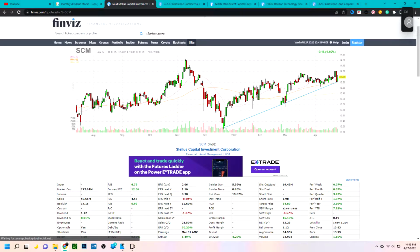So the first stock we're going to look at today for dividends is SCM. This is Stellar Capital Investment Corporation. This one is really solid. It's been around for a pretty long time. What they focus on is investing in mid-cap companies. So the whole company is based on investments. It's an investment firm, and they're consistently buying mid-cap companies, not the big names of the world, not the Apples, not the Teslas, not the Microsoft, but mid-cap names where they're able to consistently bring in a return on your money, and they've done a pretty good job of that.